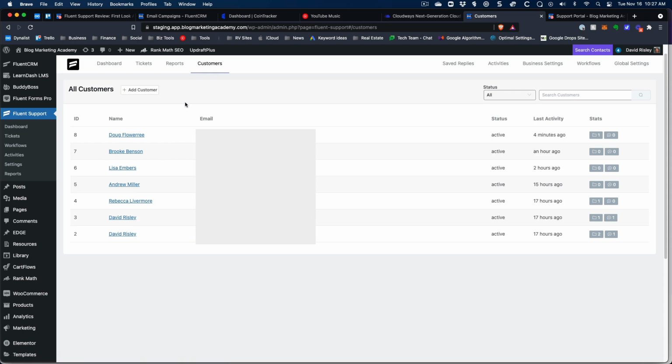And you can see I've got a few in there that are being auto-created, but they are different than what's in Fluent CRM. So it's a little bit of a weird thing there. I can see the flexibility there, but one thing I was going to recommend to them might be a way to make Fluent CRM kind of the lead system there, so that we don't have Fluent Support creating a whole other profile to keep track of.